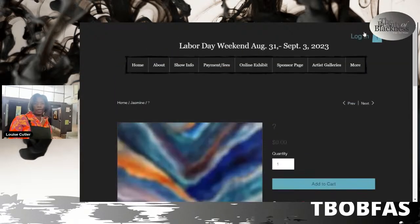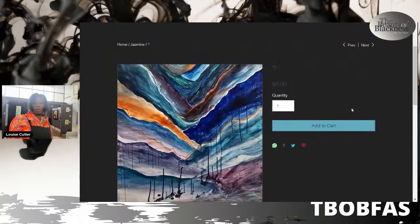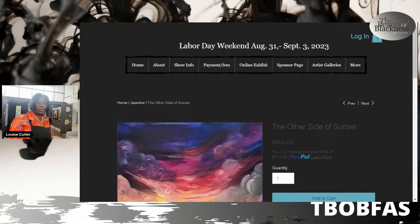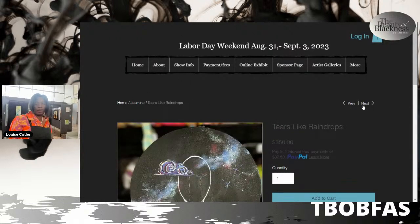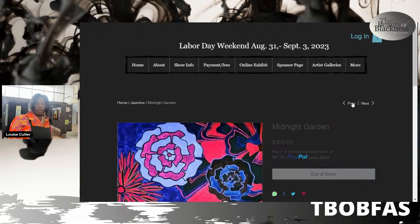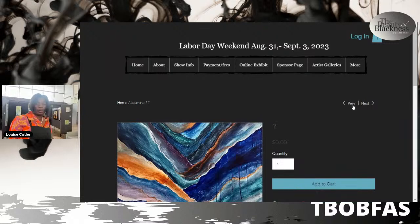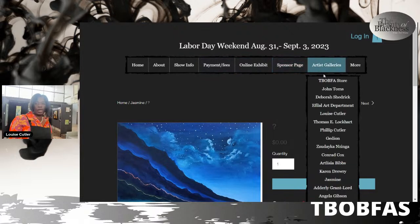Let's go to another one of Jasmine's pieces. And yes, they all have prices. The prices are just not on there, but when you go to the website, you'll see the prices on them. These are absolutely amazing pieces of Jasmine's. Those are some of her older pieces from last year, but her new pieces from this year are absolutely amazing. So come by. And she also has some pieces in her booth that aren't on the site.